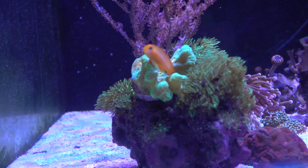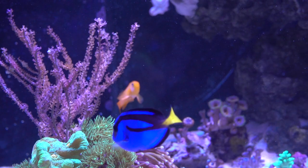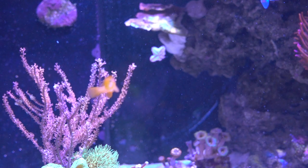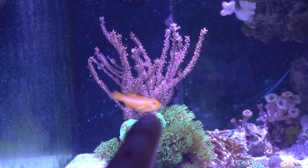Right now he's being a model citizen, sitting on a coral. But normally I'll find him just chilling right on the front glass, and it does not look natural at all, so that kind of drives me nuts. I'm a little bit OCD like that. Let me see if he does it. And at least my guy also has a tendency to hover in the mid-water column. There you go, look at him, just sitting on the front glass. It's kind of weird, right? But notice how slim the Yellow Clown Goby is.